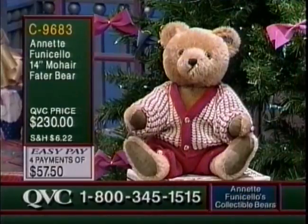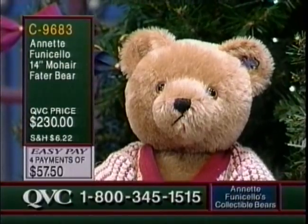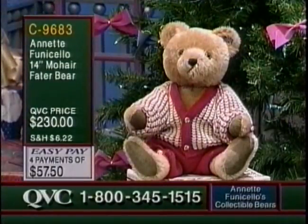Then we have a wonderful mohair fodder bear. This is a wonderful bear that is from the Hermann Company in Germany. $230 is QVC's price, and we've also put him on Easy Pay for the first time that I've ever seen it anyway. 4 monthly easy payments of $57.50. 14 inches high for fodder bear, and I do want you to know that he has the genuine mohair all over his body. He is beautifully done. All of these bears are handmade. They truly are handmade. They are collectible bears because they are limited editions as well. In fact, Fodder Bear is a limited edition of 1,000 pieces. C9683 is the item number.